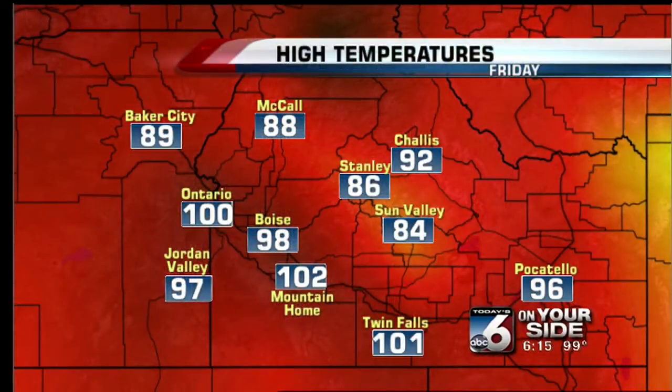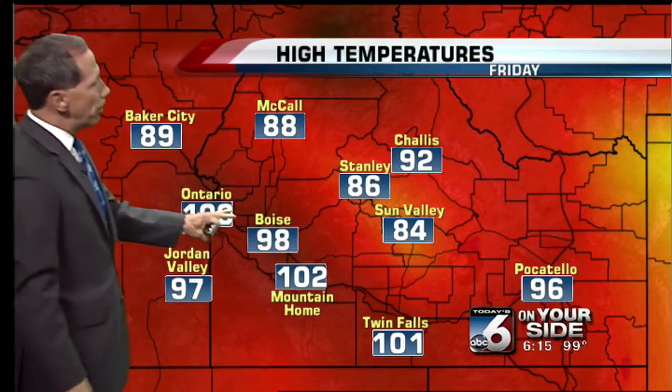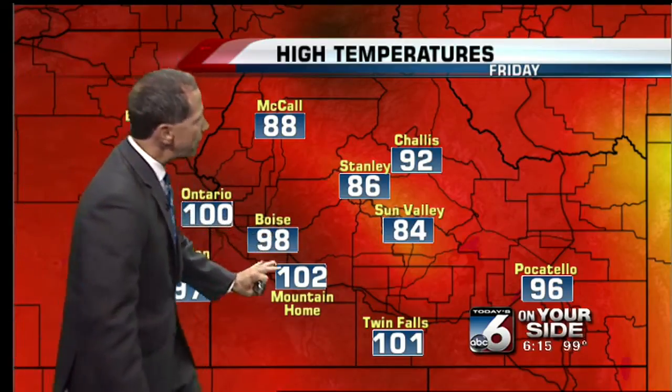Here are the high temperatures around the area. 100 in Ontario today. Now, 98 in Boise is still below 100, but it's expected to get close to that. 102 in Mountain Home. Cooler weather is just on our doorstep, and that will be working in as we go overnight tonight. 88 degrees in the McCall area.